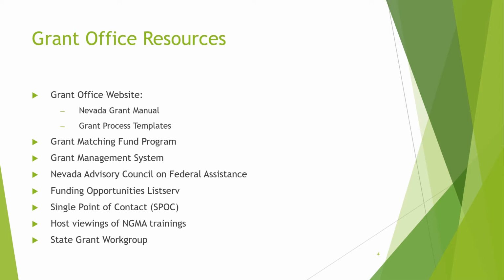The grant manual is a good place to turn to learn about what is required in Nevada. We also have some grant process templates, including a decision matrix if you're thinking about whether a grant is a good fit for you or whether to put in the energy to apply or not. We have some tools there that will help you decide that. We have a pre-award process, a post-award process, and then best practices for managing the award. So you'll find those on our grant office website.